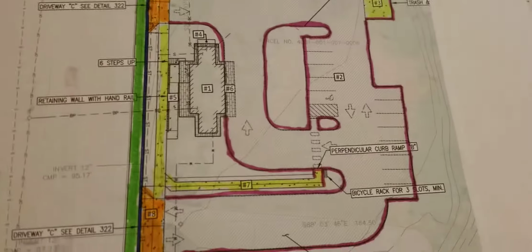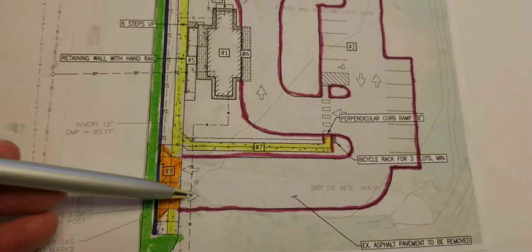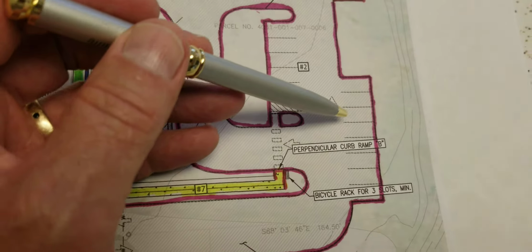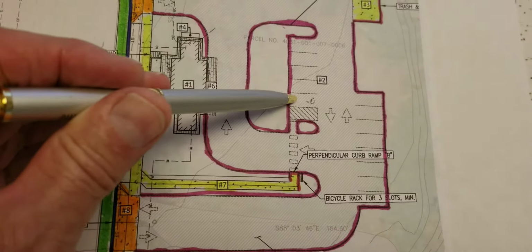Okay. As long as I'm talking about it, these 7 arrows are thermal. These crosswalk bars are thermal. The striping itself is paint, as well as the handicap emblem is paint. There's no real order to this.